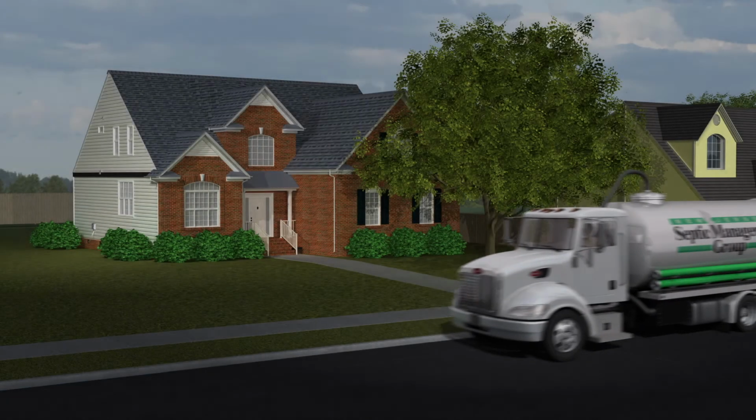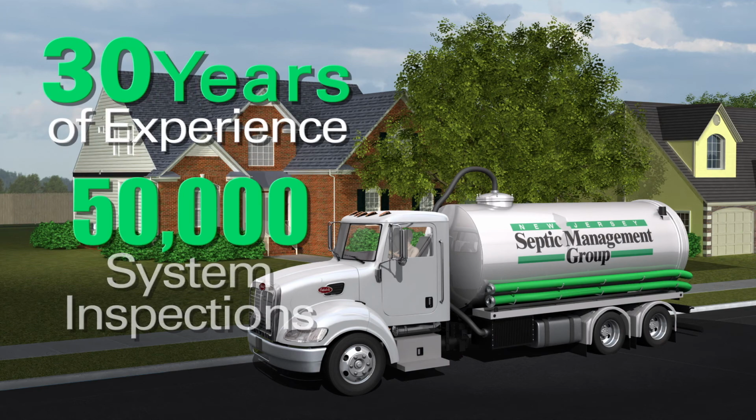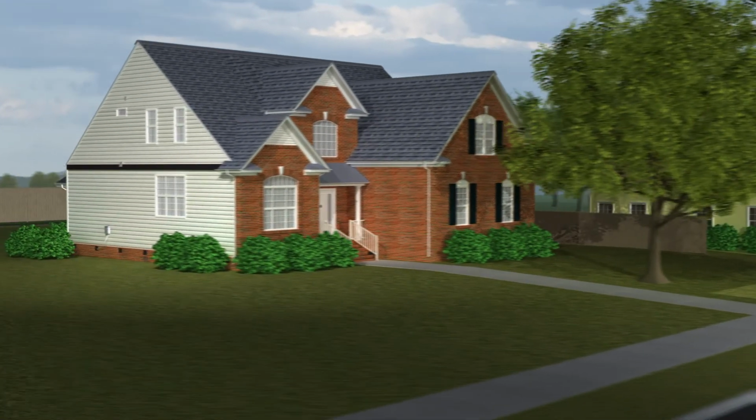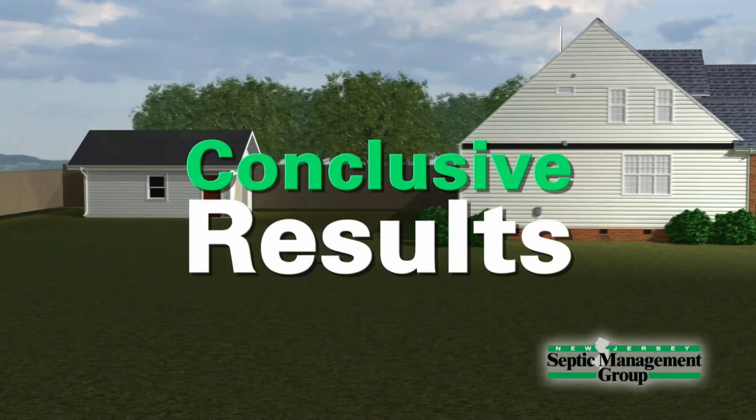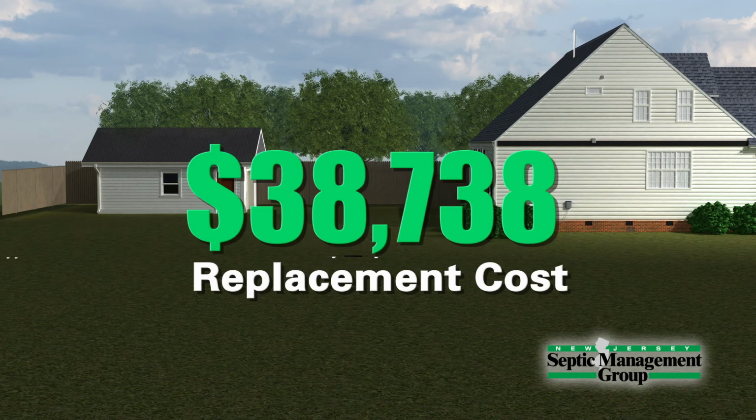New Jersey Septic Management Group is a leader in the septic system industry. With over 30 years of experience and 50,000+ system inspections performed, we have the experience and skills to best protect your investment. Using the latest equipment and modern technology, our inspection reports provide conclusive results. This is important because a septic system can be costly to replace, costing as much as $40,000.